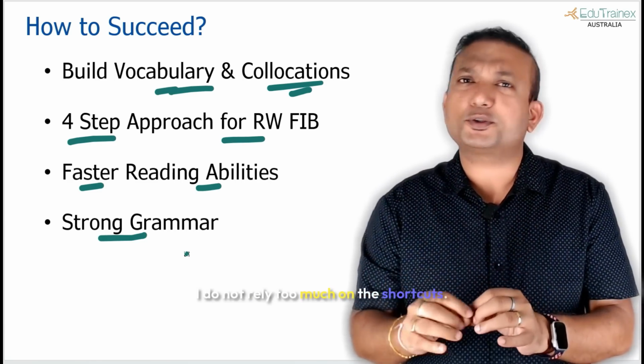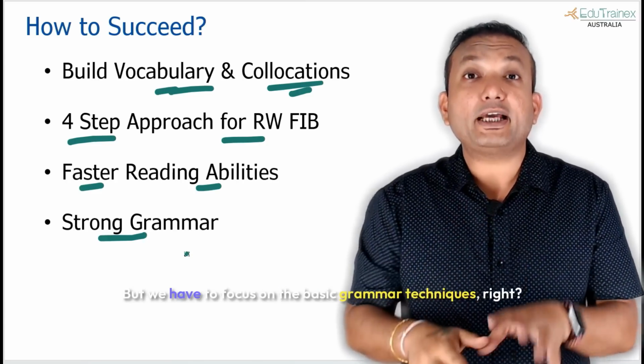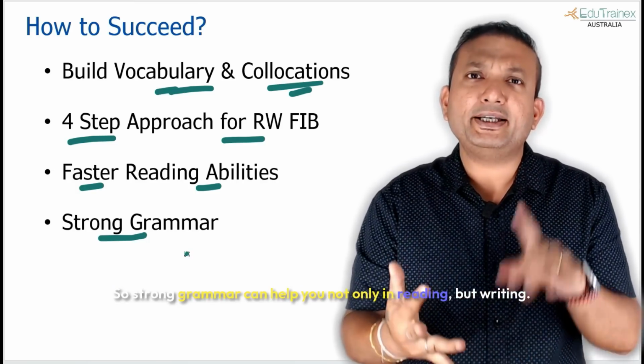I don't rely too much on the shortcuts. You already know the shortcuts. How many times shall I make the same shortcut video? But we have to focus on the basic grammar techniques, right? So strong grammar can help you not only in reading but writing.